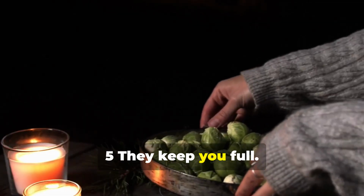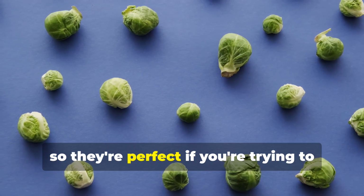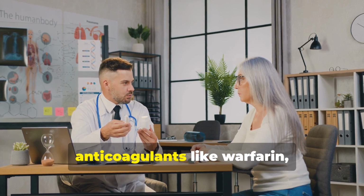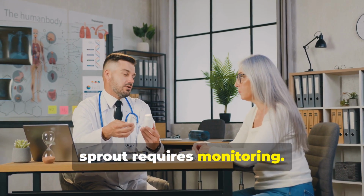5. They keep you full. They have lots of fiber and are low in calories, so they're perfect if you're trying to eat healthy. One quick thing, if you take anticoagulants like warfarin, the high vitamin K content in Brussels sprouts requires monitoring.